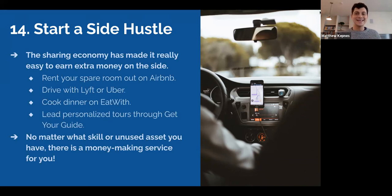Go to a website like Elance or Upwork. Elance is Upwork. And do online tasks for someone, like research or whatever. Plenty of opportunities to connect.